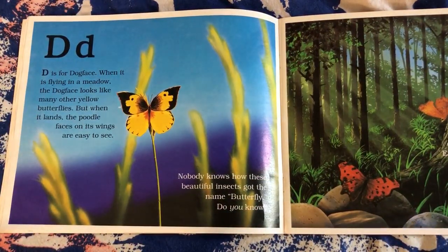D is for dog face. When it is flying in a meadow, the dog face looks like many other yellow butterflies. But when it lands, the poodle faces on its wings are easy to see. Nobody knows how these beautiful insects got the name butterfly. Do you know?